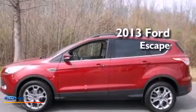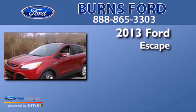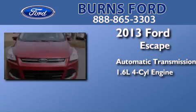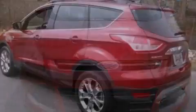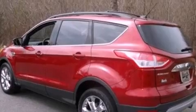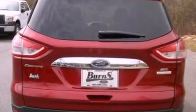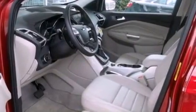This is a brand new 2013 Ford Escape. This crossover has an automatic transmission and an inline four-cylinder engine. Its top features include an intercooled turbocharger, traction control and stability control systems, 9 strategically placed speakers, XM satellite radio, big 18-inch wheels, and a tire pressure monitoring system.